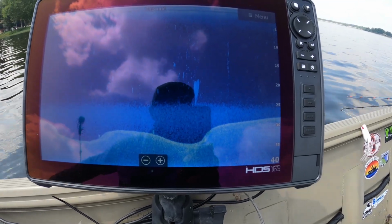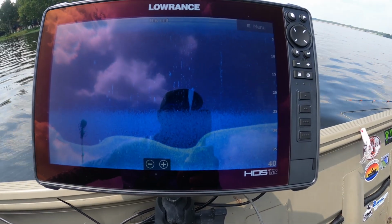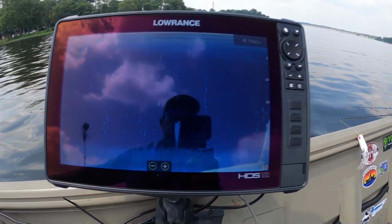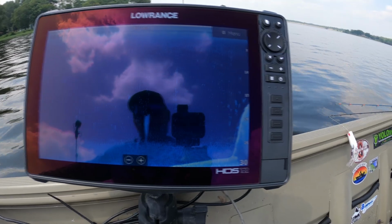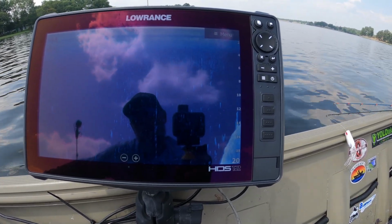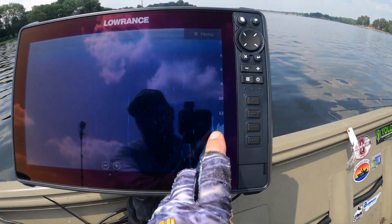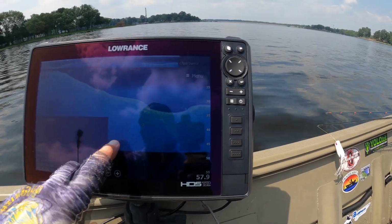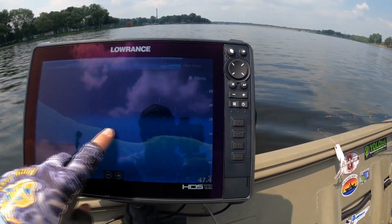As far as what to fish, we'll kind of ease up on this point a little bit. It's starting to come up. You can see the bait, crappie right there, hanging on that point. But you would want to fish something like this. It's right here in 14. Let's move this around a little bit. The grab is hot.